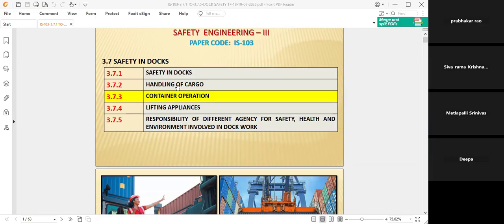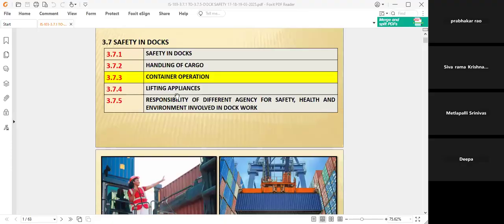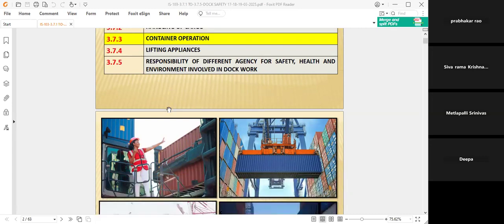But the cargo is loaded in the ship itself, whereas for the container, all the articles from the cargo are taken into containers and handed over to the organization. Before handing over, they are also stored in the port dockyard.